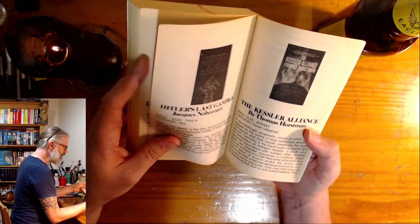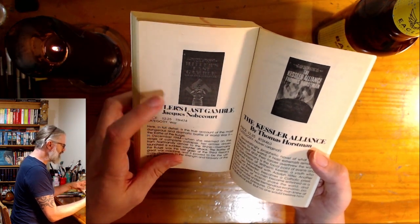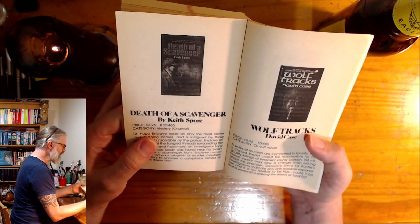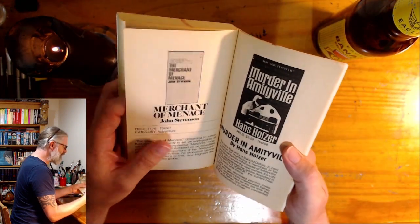Hello, look at this. Don't normally get this in the backs of books. There's little reproductions, and this one's about Hitler by the looks of it. Hopefully an alternate history, science fiction wise. Yeah, I've got a few of them. Look at that. The Last Nazi. We've got a lot of Nazi stuff going on here. What's going on here?